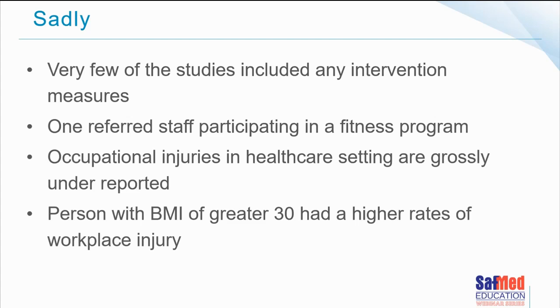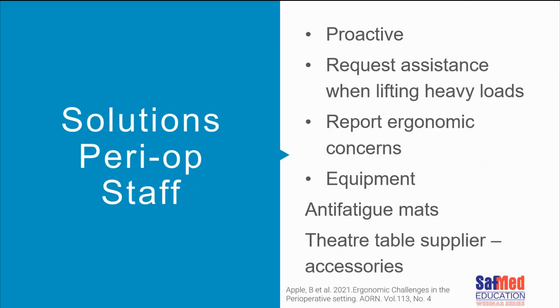They also go on to talk about the fact that occupational injuries in the healthcare setting are grossly underreported, and that persons with a BMI of greater than 30 had a higher rate of workplace injury. What are the solutions? There are a couple of solutions mentioned in this particular document. They also refer to other ARN guidelines that seem to have more solutions listed in them.